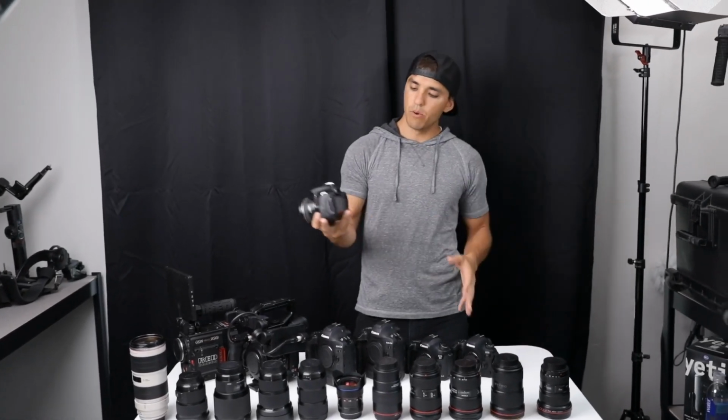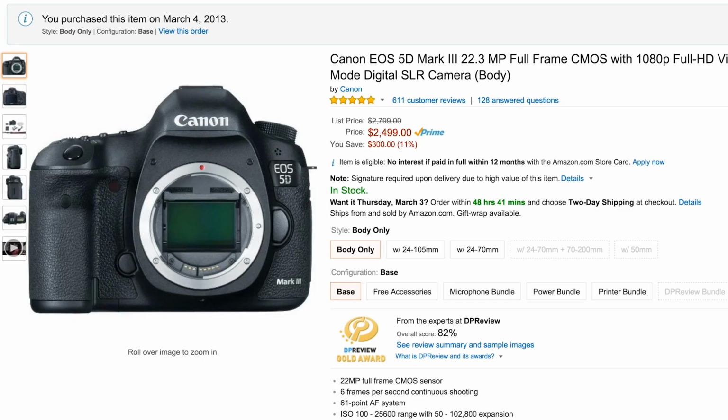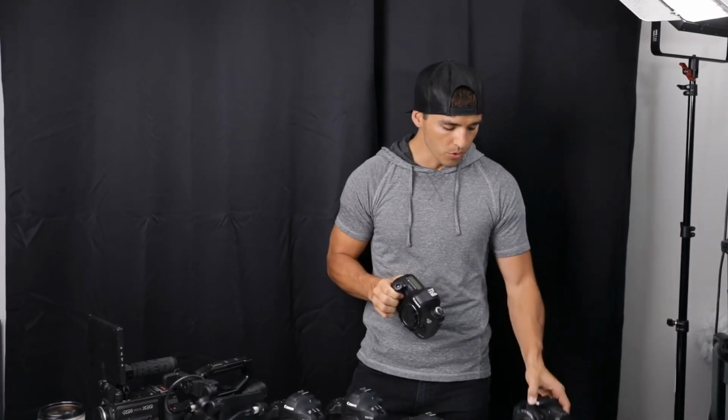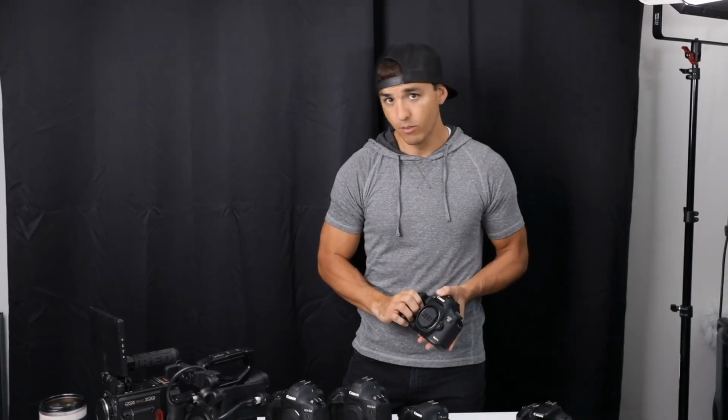This is the first camera I bought. That was the T3i, and upgraded later to the 5D Mark III was my next camera, and I still have both of those. I don't really use either of those. I use the Mark III for photos still. Don't use the T3i anymore. That's mostly just for memories because it was my first camera.